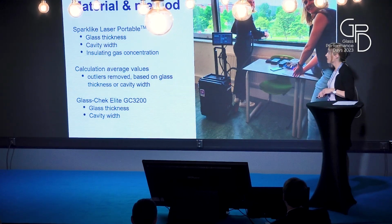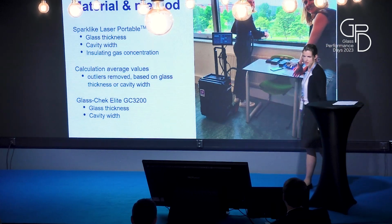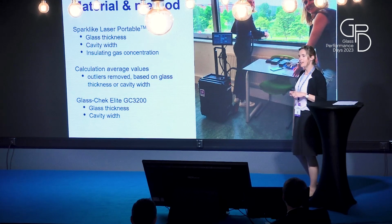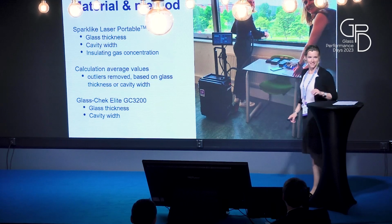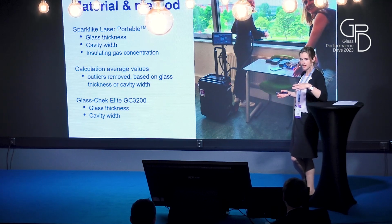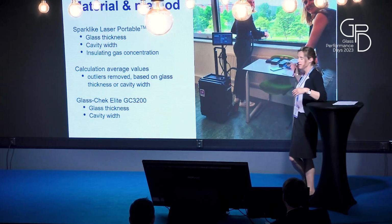Over here you can see the Sparklike device that we used to measure the argon concentration. I did that together with a PhD student from the Vrije Universiteit Brussel, Esther Geboes. This Sparklike device is based on spectrometry. If you want to know more, please go to Antti, who is in the room, or somebody else, if you're really into spectrometry. For me, it comes down to the fact that it does measure. What does it measure? It measures the glass thickness, the cavity thickness, and an oxygen concentration. From that, the machine calculates the argon concentration. Not exactly the argon concentration, it calculates the gas concentration, but I presume that in most windows there is argon and not something else.